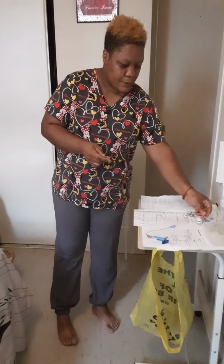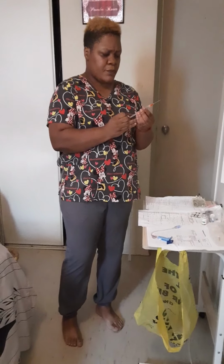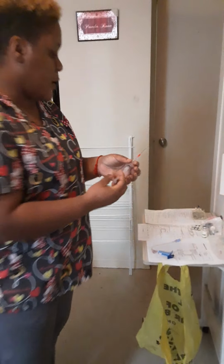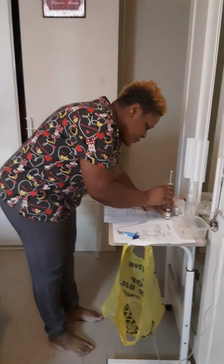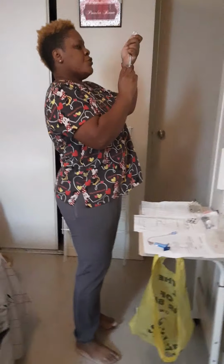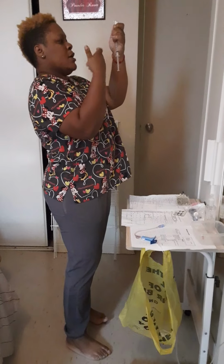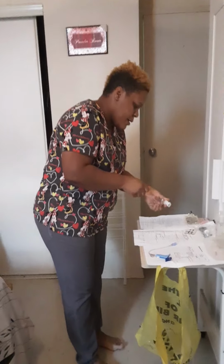Before that is done, I am going to remove the cap of the needle, and I'm going to put at least 3 ml of air in the syringe. I am going to insert it in the medication bottle, and I am going to withdraw 3 ml of medication. I will ensure that I have no bubbles, 3 ml.